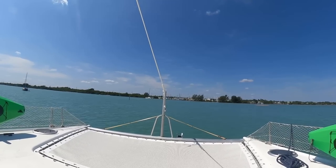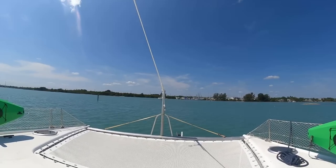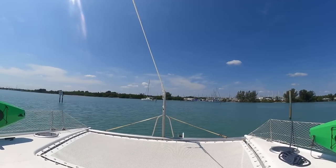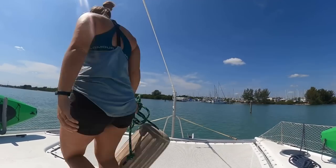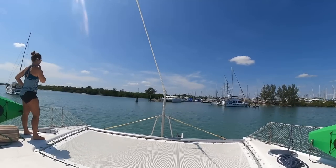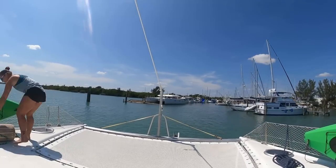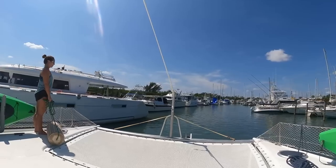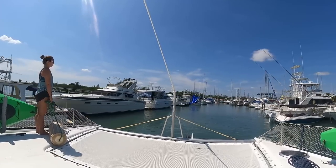We have decided to use Heritage Boatyard here in Fort Pierce. One of the main reasons we chose this boatyard is because our friends in an identical boat are on the hard there already, and they've had a great experience so far. Finding a yard to haul us out has been a bit of a challenge. It took a bit of time.